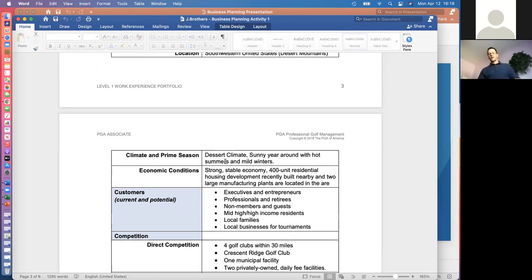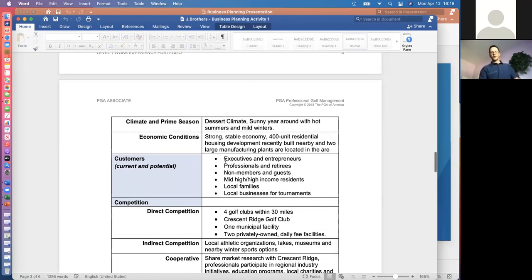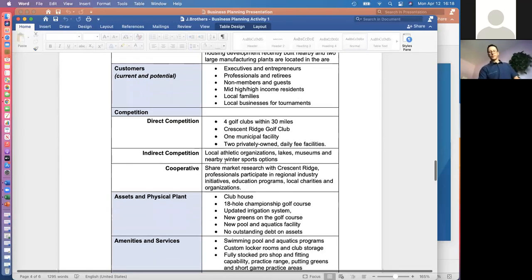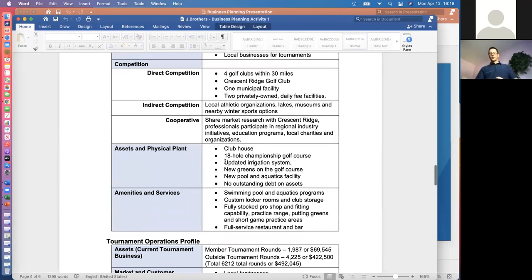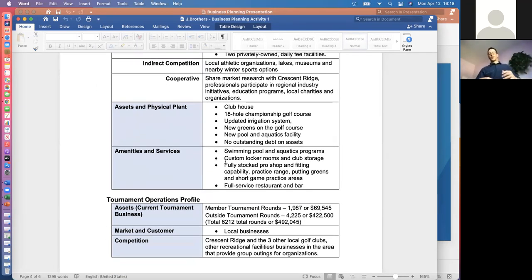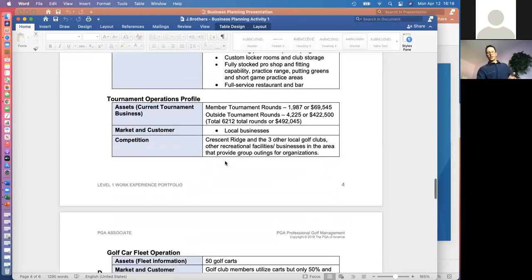So this is probably going to evolve, those of you on the call, the current state of business when you look at it as a whole, but also when you look at it in the case study as well. Your direct competition, indirect, your assets, physical. Your assets are your big ticket items. So you want to look at that. What do you have as a whole that's going to generate money? Your amenities are what you offer. What do we offer out of this clubhouse? What do we offer from this golf course? And then our market and customer competition.